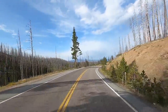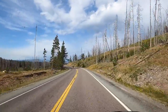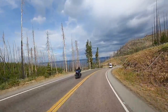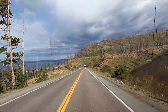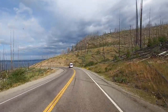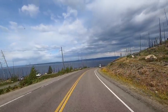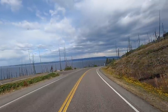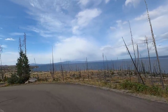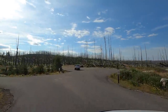I'll just leave the camera run. Looks like a pullout here. Let's take it. See some cars. We'll get a few pictures. Man, this place is barren. Look at this. It's been mile after mile like this. Must have been massive fires, huh?